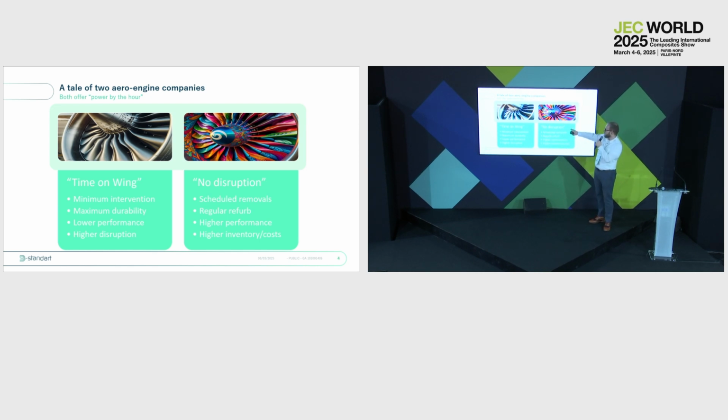In this one, they're targeting what I'm calling a no disruption model. They've scheduled a lot of maintenance. We're servicing our car very regularly. So we're planning for this. We've got inventory, we've got stock ready to go to replace parts that are wearing out as they wear out. Because we're not targeting quite so much durability, we've got a little bit higher performance here. Maybe our blades are a little bit thinner. So maybe this has slightly higher performance, but we've got much higher inventory. We've got a lot more parts around us because we're replacing a lot more. So the direct costs of this approach are maybe higher.